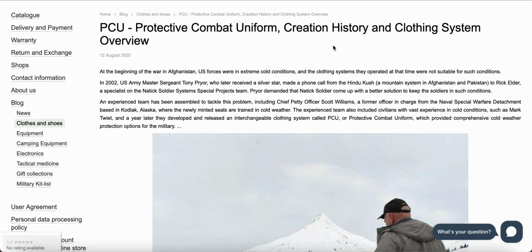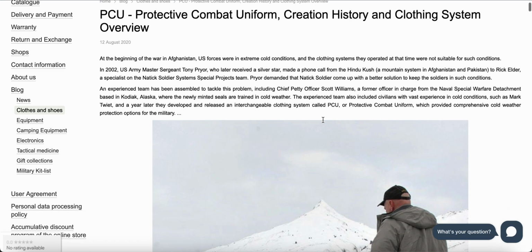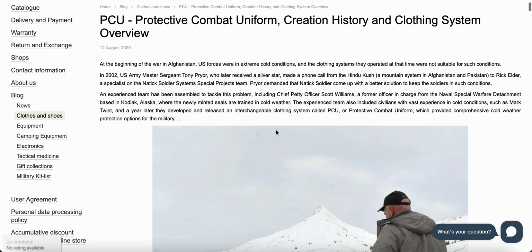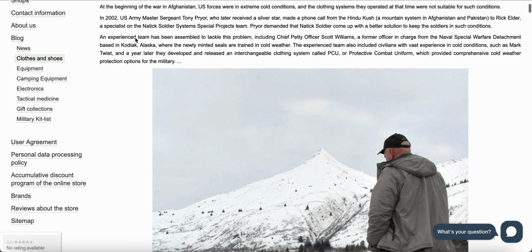Let's get into it. So this website is punisher.com.ua. It's a Ukrainian website, and they have two really good articles on the PCU system, the evolution of the PCU system. If you don't know, it came out after the war in Afghanistan began. This was basically to supplement the need for adapting to the various weather conditions in Afghanistan. It could be hot, it could be cold, it could be temperate, all that sort of stuff. Mountainous terrain, plateaus, valleys, all that.